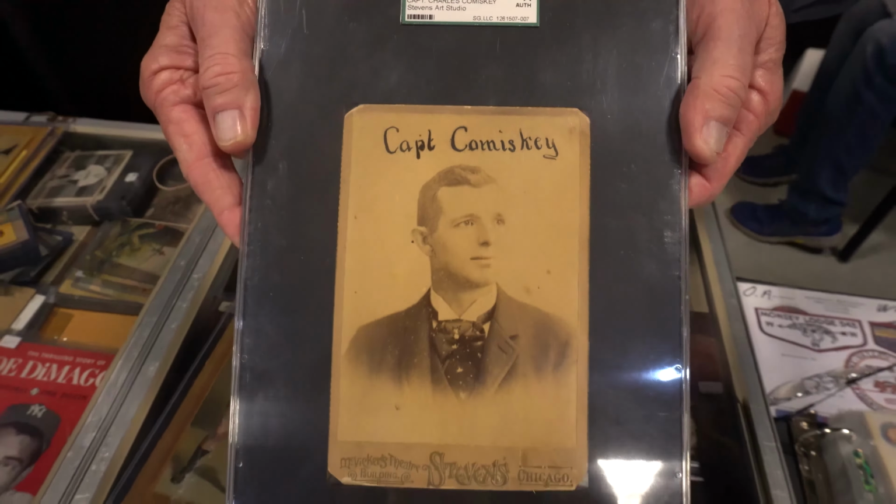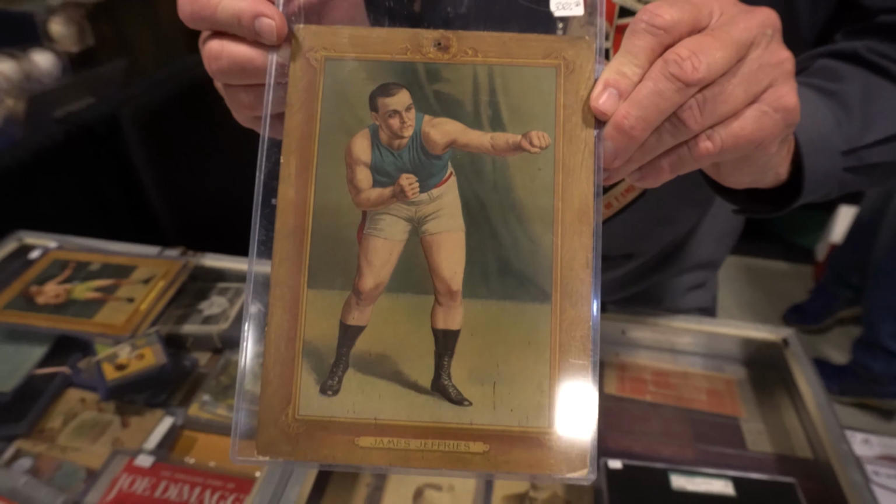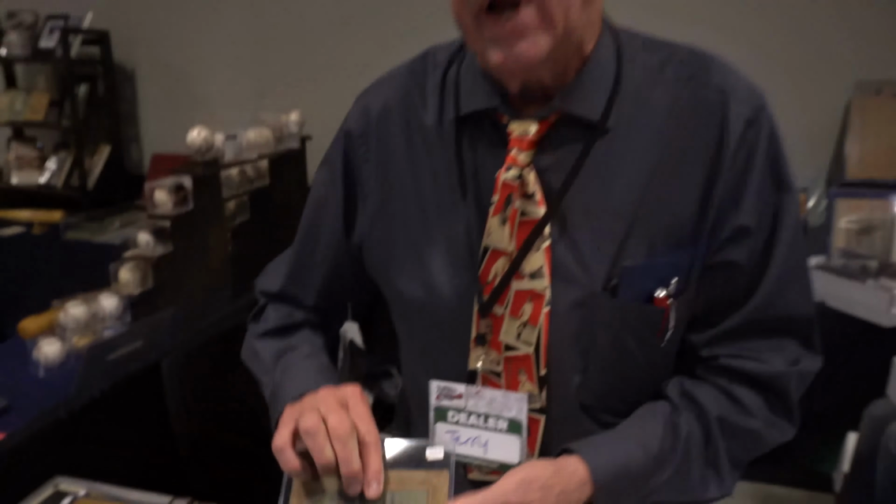And then the other one that we have here is Jeffries, who was a world champion boxer. And these are T6s and T9s, which were manufactured 1910, 1912. You had to send in so many cigarette coupons to get one of the cards. And of course, there are 25 boxers in this set, and basically around 90 baseball players.